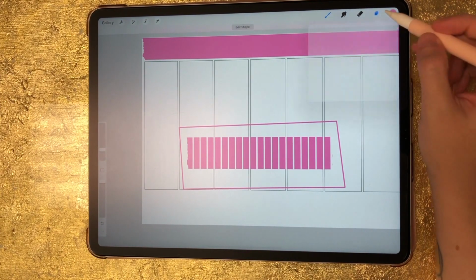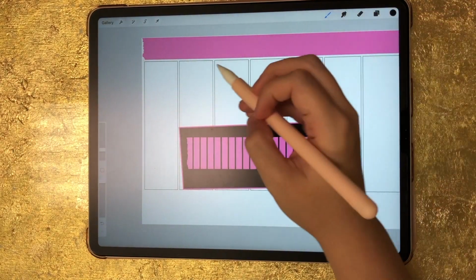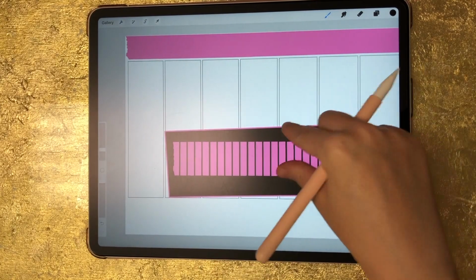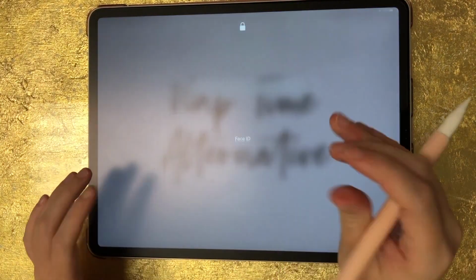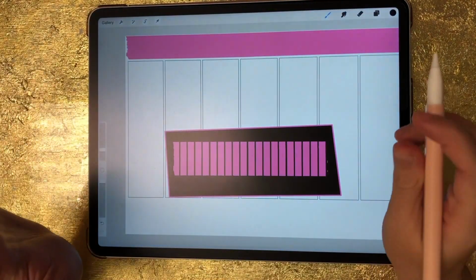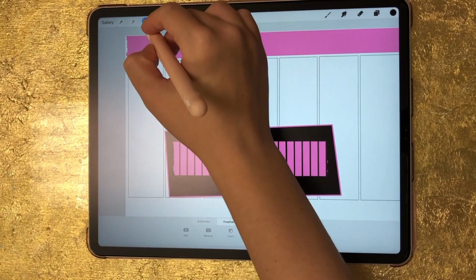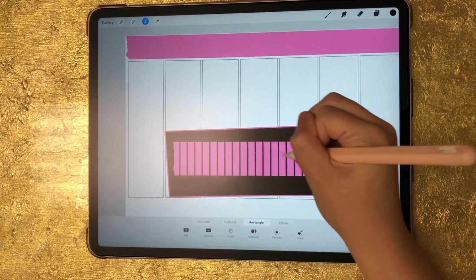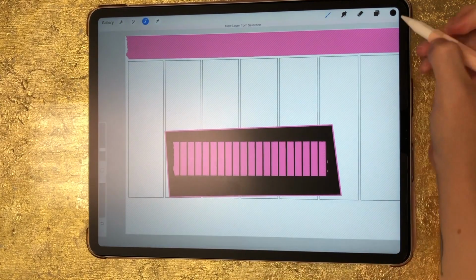So it doesn't have to be perfect. So now on this layer, I'm just going to fill that rectangle in black, and then I'm going to use a rectangle selection. I'm still having trouble with Procreate, by the way, where it won't let me zoom out. It's so frustrating. So every now and then I'll have to put my iPad to sleep. But anyway, now I've got my ribbon tool. I'm going to do a rectangle selection, and I'm just going to grab within this washi. And now I'm going to select duplicate.